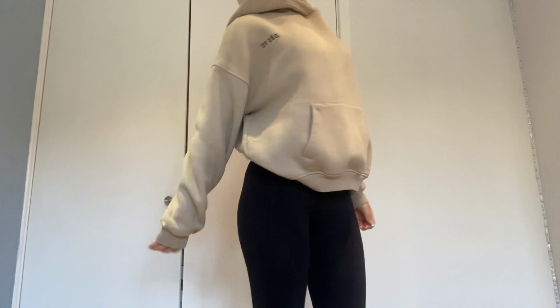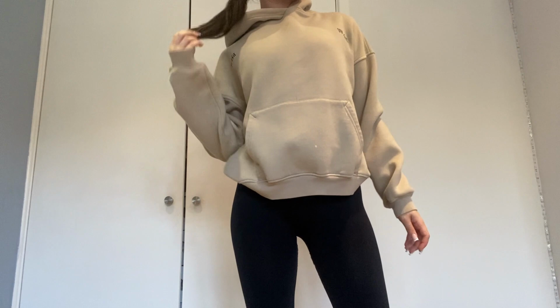I'd give the top hoodie a 9 out of 10, just because I love the colour, I love the material, I love how soft it is, how comfy it is, but I wish they'd done it in a zip-up hoodie style like they had with the stone one.